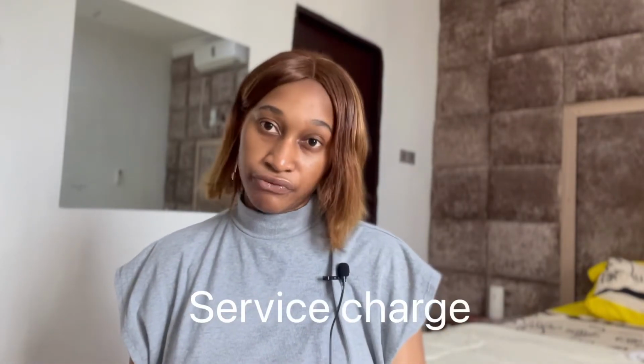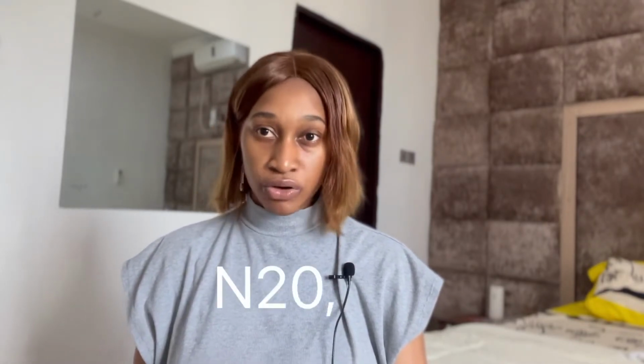Next up is service charge. You know, if you live in a serviced apartment, you pay service charge, and our service charge is 20,000, which covers waste management, security, and the cleaning of the surroundings, like the compound, the communal areas, and all of that. So it's 20,000 naira per month.